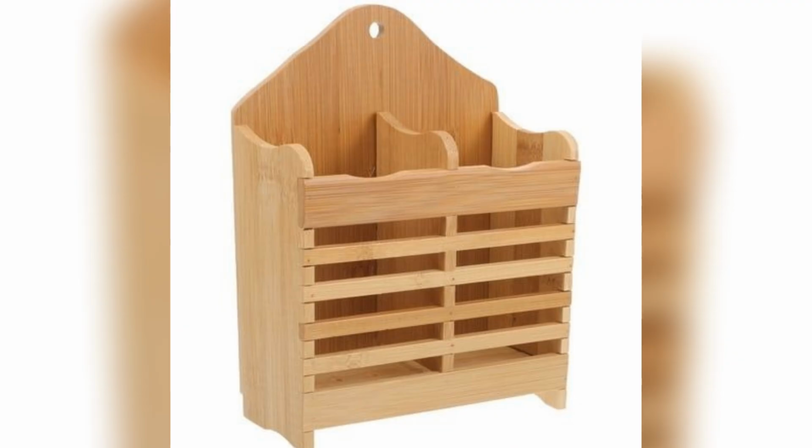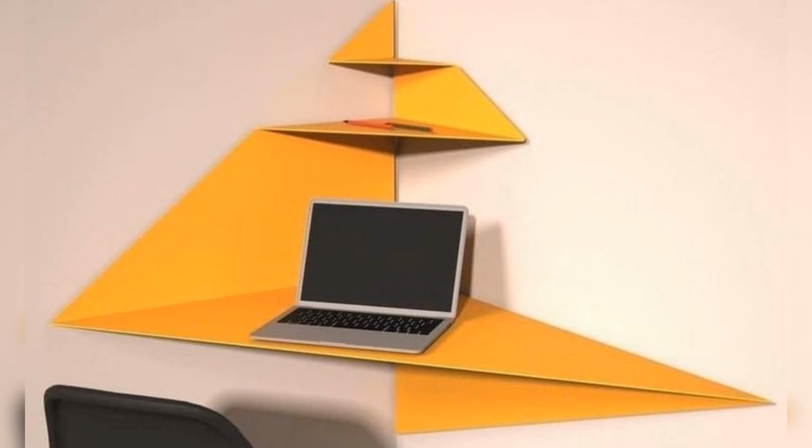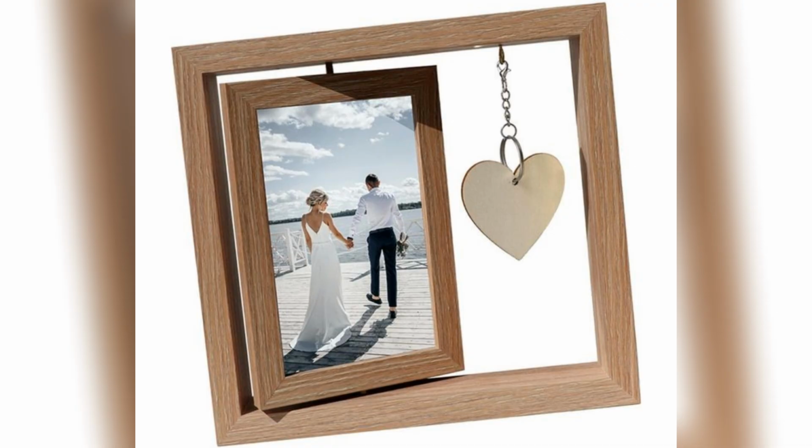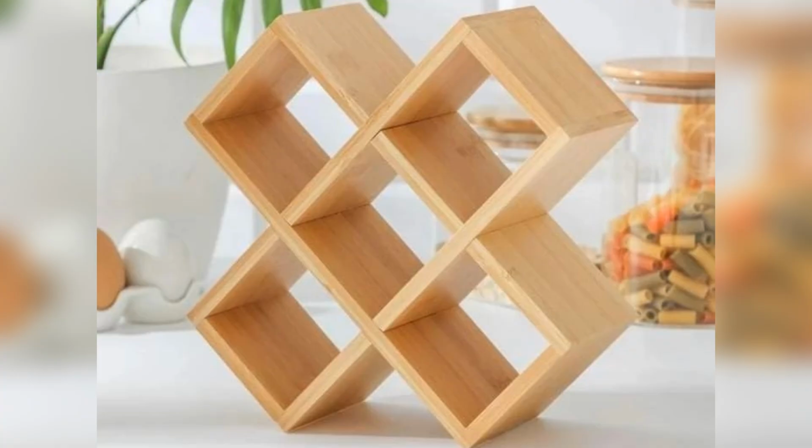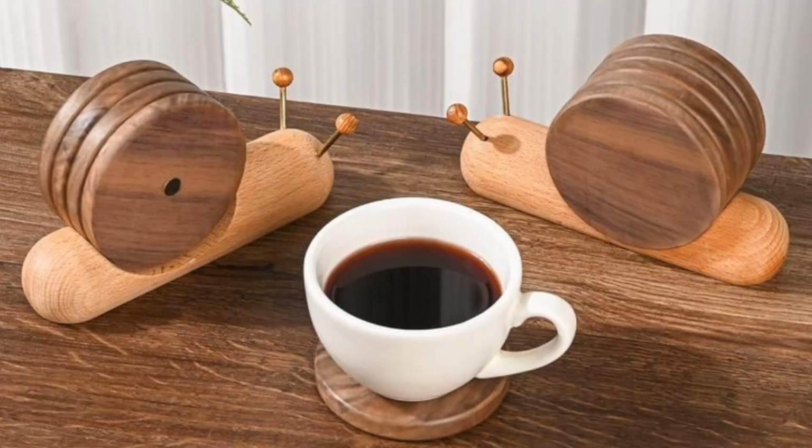Moreover, consider integrating technology into your wooden crafts projects to enhance functionality. For instance, creating a wooden charging station can help declutter surfaces while providing a designated spot for electronic devices. This station could feature compartments for various gadgets and cables, all crafted from beautiful hardwoods that match your decor. By blending technology with traditional craftsmanship, you create solutions that cater to modern lifestyles without sacrificing style.